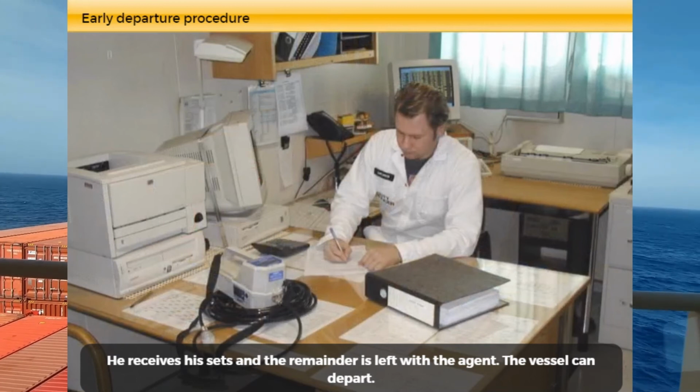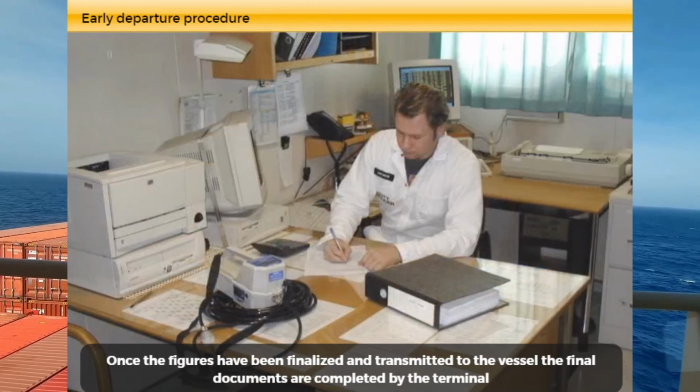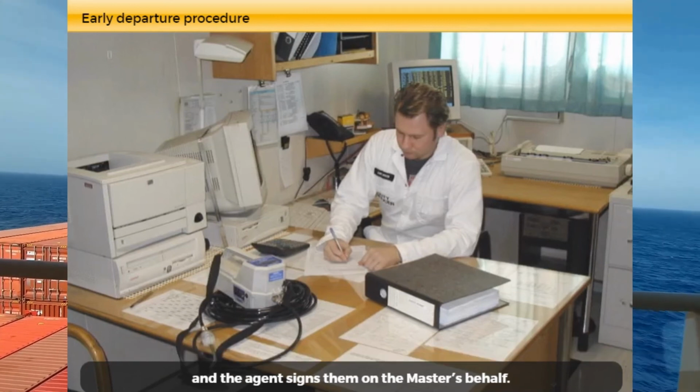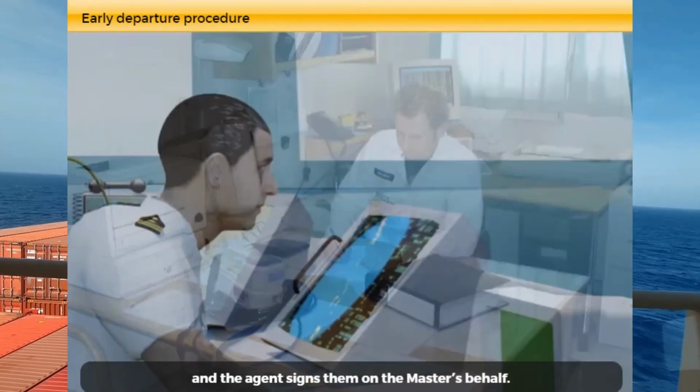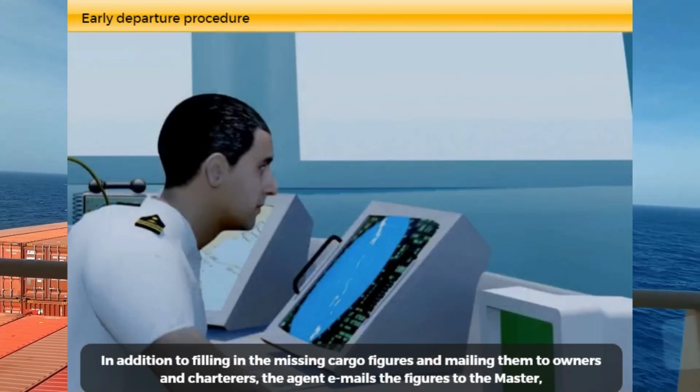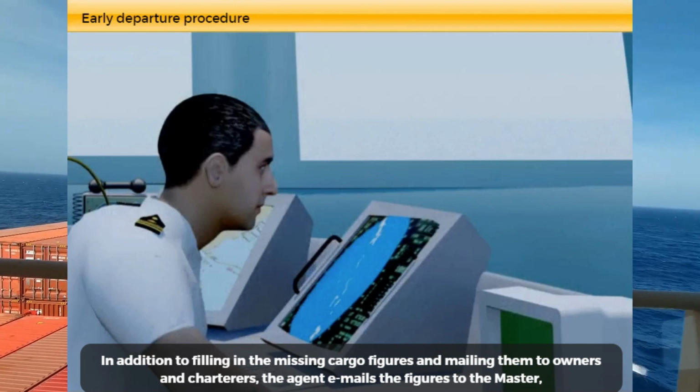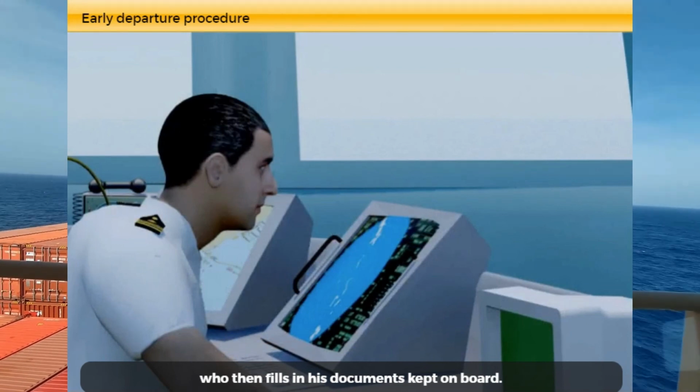The vessel can depart. Once the figures have been finalized and transmitted to the vessel, the final documents are completed by the terminal and the agent signs them on the master's behalf. In addition to filling in the missing cargo figures and mailing them to owners and charterers, the agent emails the figures to the master, who then fills in his documents to be kept on board.